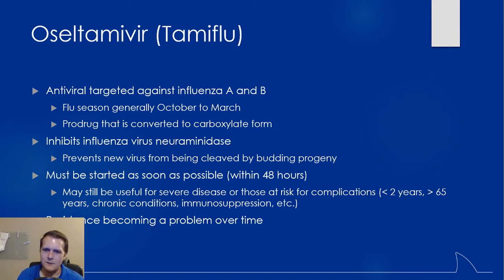We may not even give them Tamiflu in those cases because it has not been shown to decrease the risk of complications. It does not really decrease the time that the patient's symptomatic. It's no good. There are some cases where we will extend this out and even give it if it's past the 48 hours. If they have really severe disease, if they are less than 2 or say greater than 65, because we know they tend to be more affected by the flu virus, they have chronic conditions like COPD, if they're immunosuppressed, these are the cases where we're going to be using this more frequently.